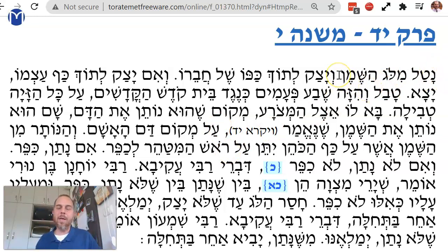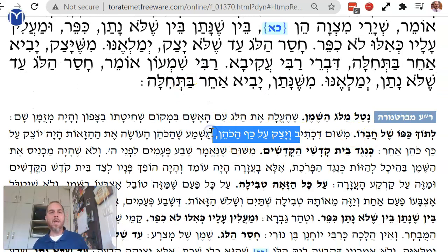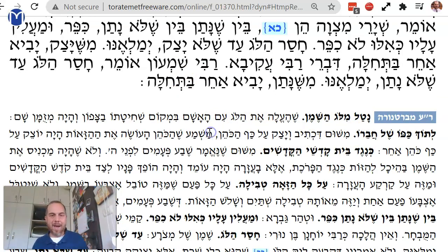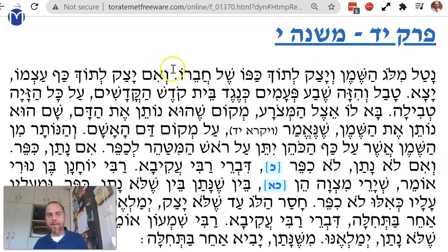Natal milog hashemen, and he takes from this log of oil. The Mishnah understands that he pours into the palm of his friend, not his own, because it says, V'yatzak al kaf haKohen, the Kohen. It's not his own, it implies, so the Kohen doing the pouring and the sprinkling pours into another Kohen's hand. But the Mishnah says, v'im yatzak l'toch kaf atzmo, if he poured it into his own palm, yatza, that's okay.